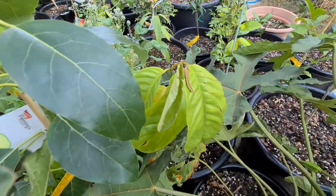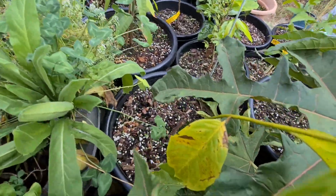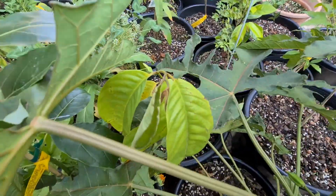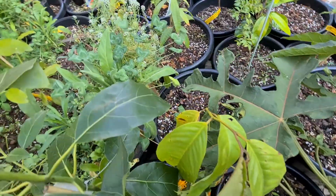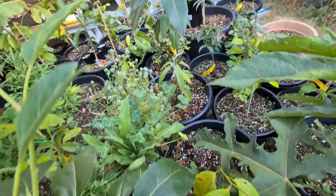Another Rollinia that I just moved a bit deeper into the center of these plants here. Got some discoloration on the leaves down here. One of these Rollinias from the front that I moved back wasn't looking particularly crash hot to start with. I think this one might be that particular Rollinia.